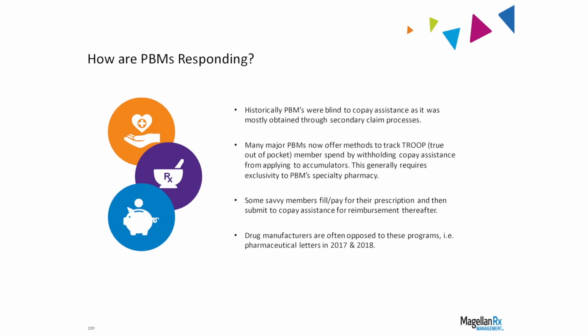So historically, PBMs and payers have been, to a degree, blind to the existence of copay assistance. So the way this process typically works is the member gets prescribed the drug, they have a primary claim through the PBM at their pharmacy, and they process that through. It generates the member copay. They run a secondary claim that offsets the member cost. But when that's not at the pharmacy of the PBM, the specialty pharmacy, then there really isn't a way to identify when copay assistance has occurred and exactly how much it's paid of the member's total responsibility. So you've seen PBMs in the past be largely blind to the scenario when members were getting copay assistance and exactly how much that was.